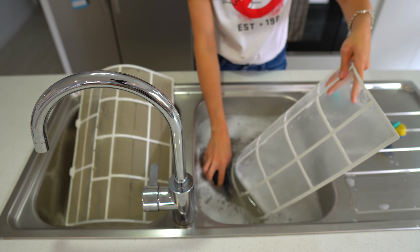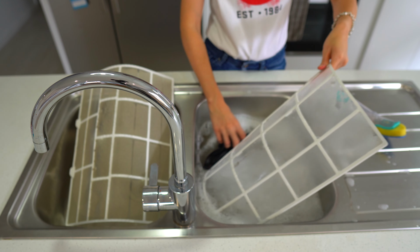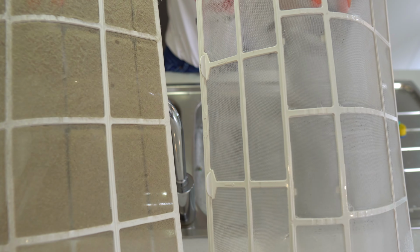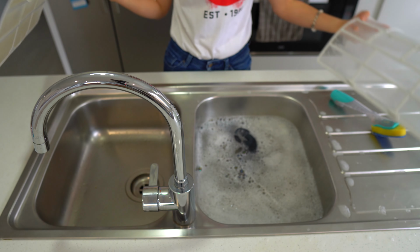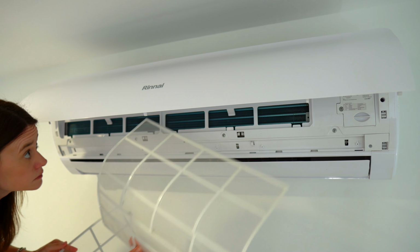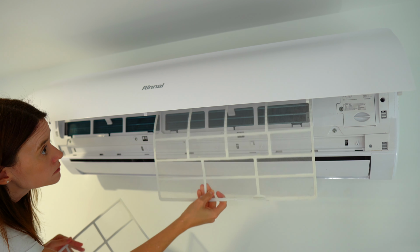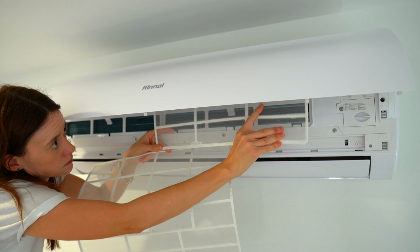I have tried this job a couple of different ways, and I definitely think the fastest and most efficient is just using warm soapy water. I am always horrified by the results because they look so much better, but it really is so quick and easy, and once it's done, you know that the air you're breathing in is much cleaner.